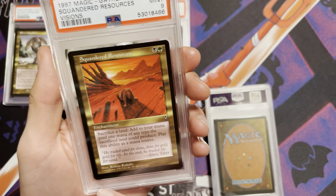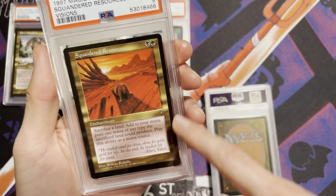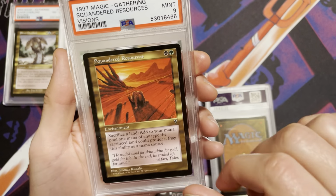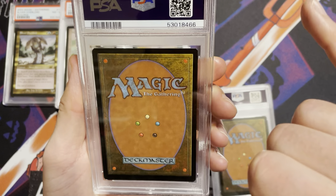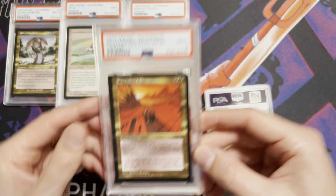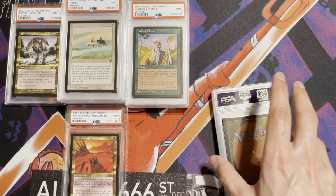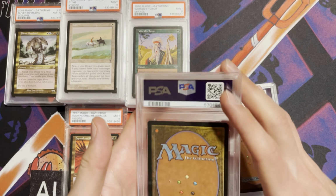The corners on the front are perfect. There's no whitening, nothing on the edges here. It is a little off-center, so they must not dock you too much. There's only one corner little ding here. So I guess a 9. I guess I'm more strict than some of these PSA graders, because I would have said 8 or 7, but I'm very, very happy with a 9.